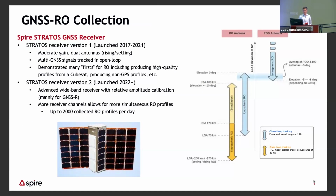So the Stratus receiver was first launched in 2017 and has undergone many improvements along the way. So we started with this version 1 of our receiver. This was capable of the typical rising and setting events. Along the way, we added additional GNSS constellations to the original GPS signals that we were tracking. So now we track all of the major constellations on this version. And along the way, when we were improving this receiver, we demonstrated a lot of the world's firsts for RO technology. That's including demonstrating the collection of high-quality profiles from CubeSat platform, collecting Galileo profiles, and also becoming the first provider, or commercial provider, of RO.